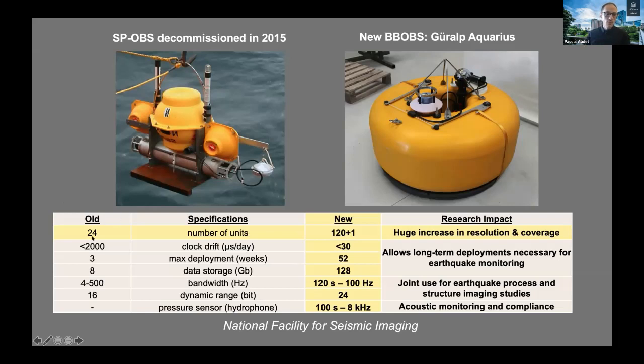There were only 24 of these short period OBSs. And these are the instruments that we're getting. The Geralt Aquarius, these are broadband OBS stations. And we're gonna have 120 of them, plus one for spare parts and calibration in the lab.